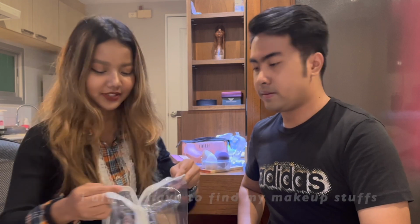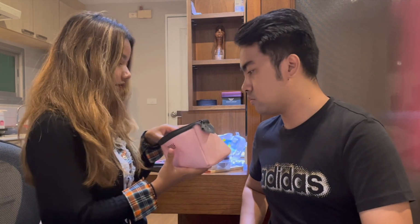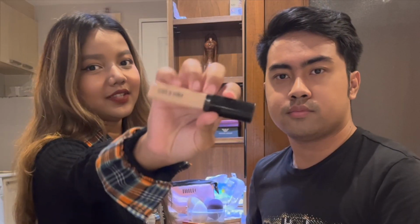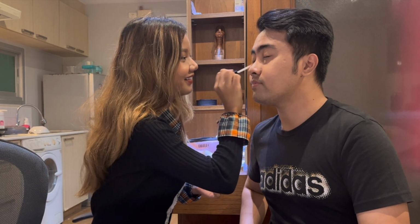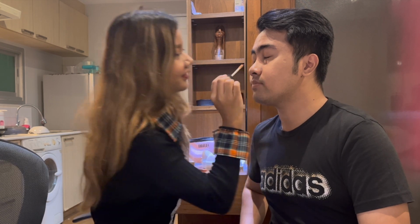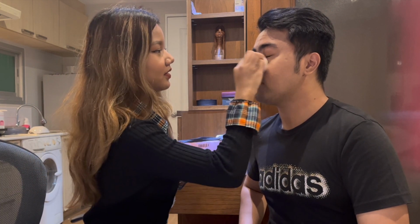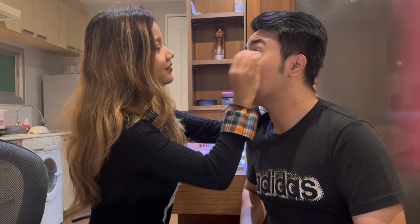So wait, I have to find my concealer. And then I'm going to apply concealer. Which brand is this? This is from Wet n Wild. Okay, like this, under the eye area. And then again, we're going to blend. Can you please open your eyes? Like this? No. Like that.